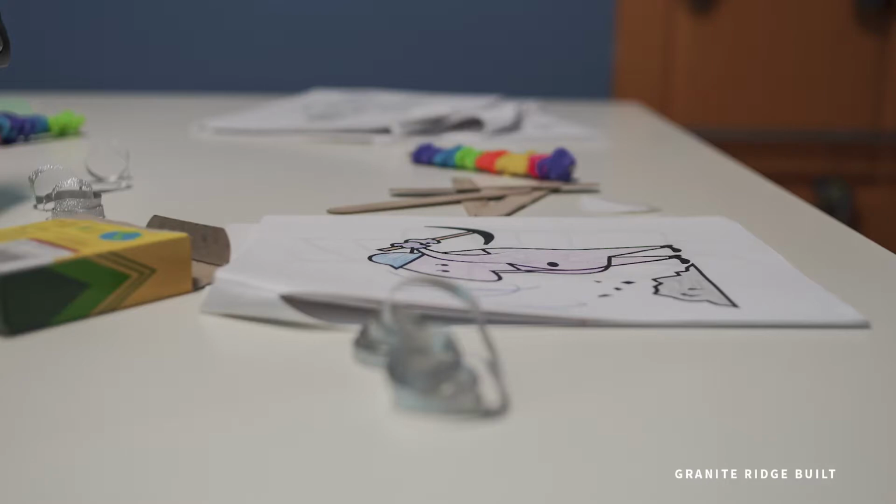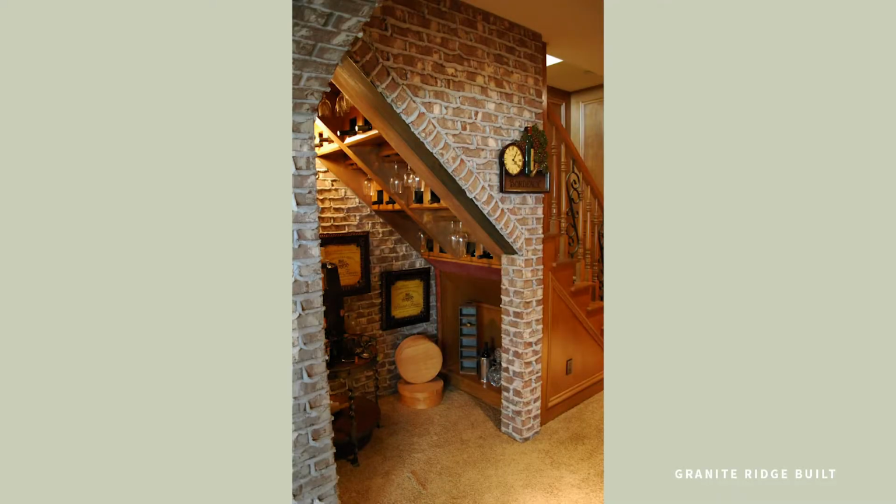I know one place we've been doing lately is underneath a stairway. What do you do with that little space there? Or even up in a loft, let's say it's 4 feet wide. You can still do it there too. So it doesn't have to be, like you said, real big. Exactly. We could do a wine grotto underneath the stairs. We've done that several times.